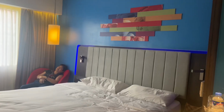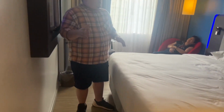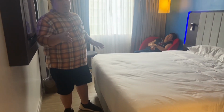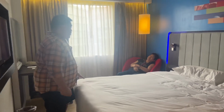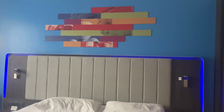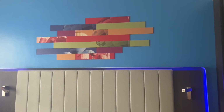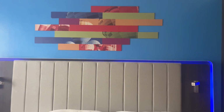Ayan. Ito yung king size bed. Kaming dalawa dun ni Papa sa kabila. Dito si Mami, tsaka si Kat. Sa kabila twin size, dito yung king size bed. Ito yung wall with mga parang decorative lang na art pieces, parang dinikit lang siya.